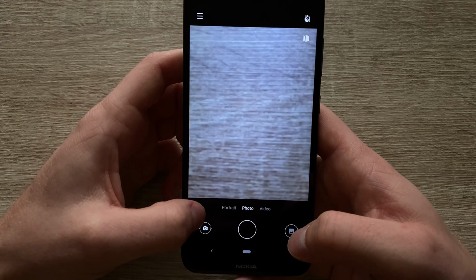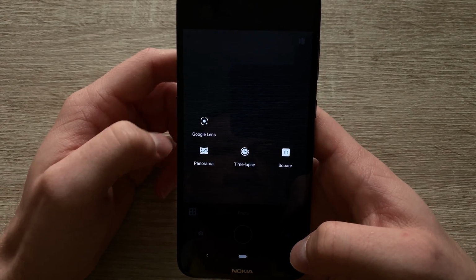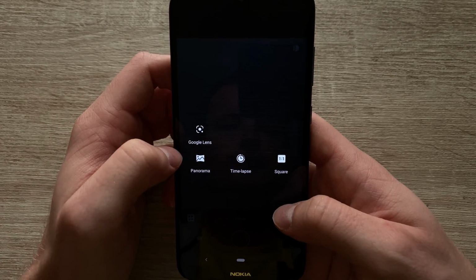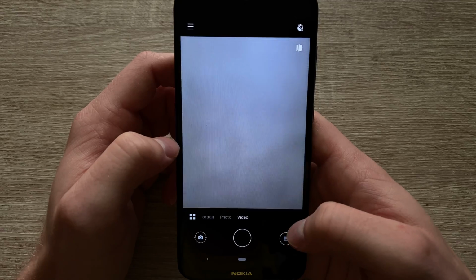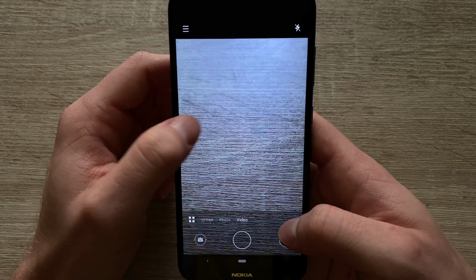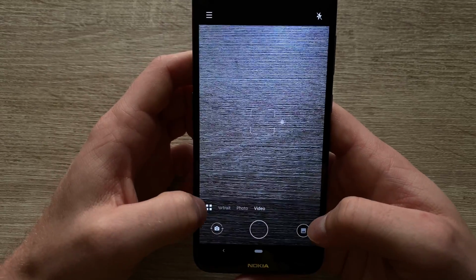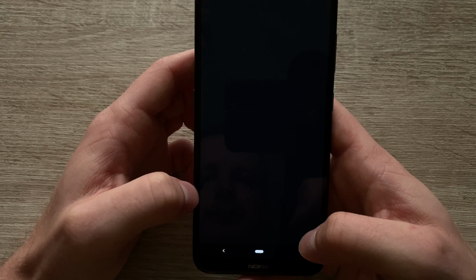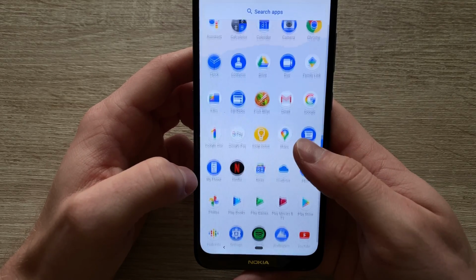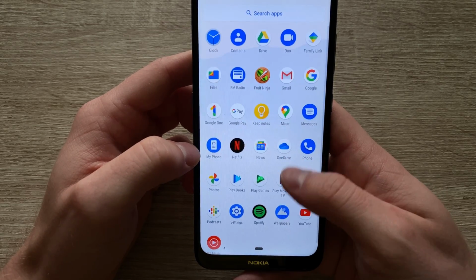Okay, let's have a look what else we've got in here. We should have additional modes as well. So we've got a Google Lens, which recognizes what you are taking pictures of, panorama, time-lapse, and square if you want to take pictures and post them on Instagram without cropping. When it comes to video, there aren't many manual settings. You can basically just lock the focus and adjust the exposure value, and that's pretty much it. But obviously you do get a bit more when you use free apps like Open Camera.